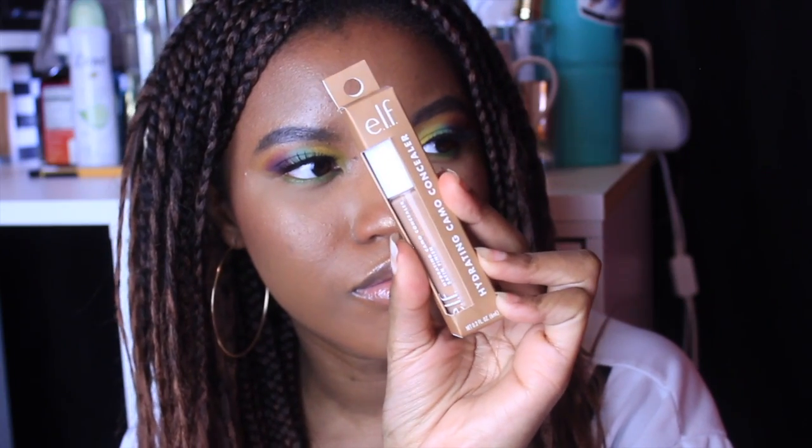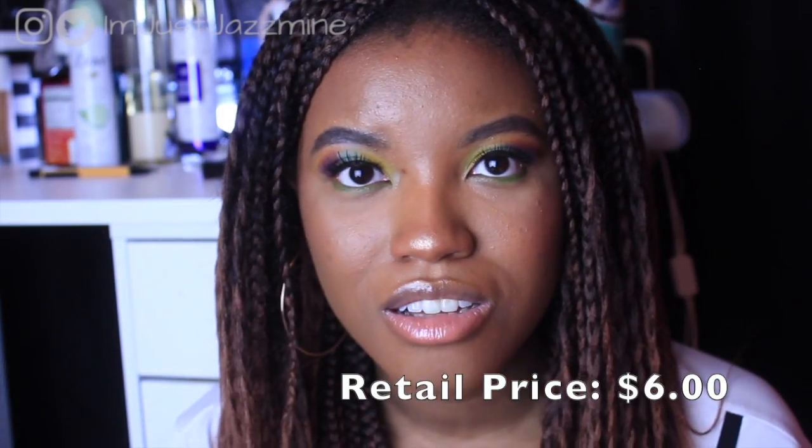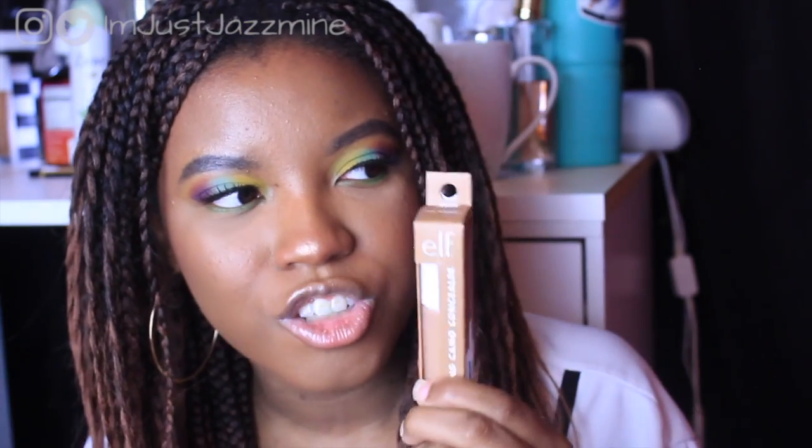Last but not least, I got this concealer. This is the Hydrating Camo Concealer from e.l.f. in the shade Tan Walnut. But if you watch my last haul, I think I got this one, which is the same thing, but this is the matte version. e.l.f., how did y'all not tell me that y'all came out with a hydrating formula? I feel like there was so much promo for this, but not this. Either I missed it or I don't know. But yeah, this is in the shade Tan Walnut.